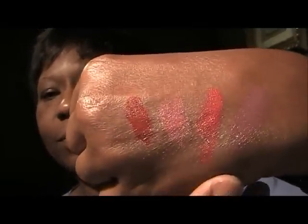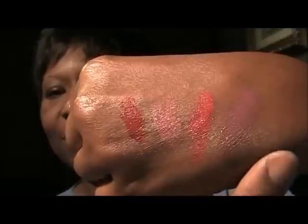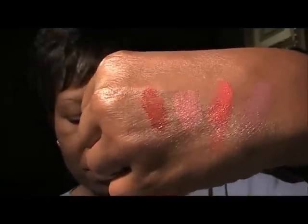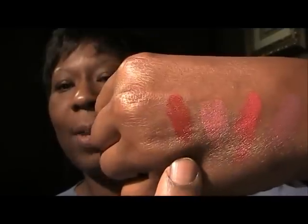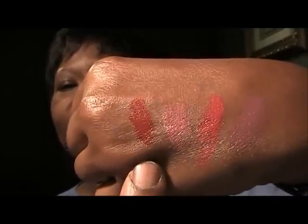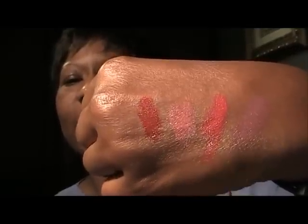Runway. Ballet. And Drama. Drama, Ballet, Runway, and Koi. Okay, you guys, I think that is all. So these are the IONI lipsticks, and I had one eyeshadow, which was called Posh.